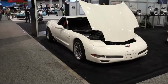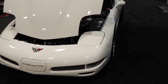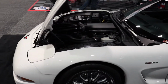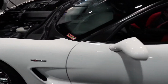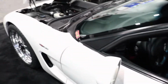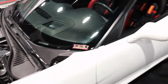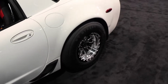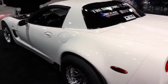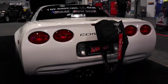Maybe potential. Please tell me this is a unicorn from 1320. Oh man, I think it is a unicorn. No way. Yeah, it is. Yeah, it is a unicorn. Holy smokes. Oh man, I hope I run into the 1320 guys. Sick.